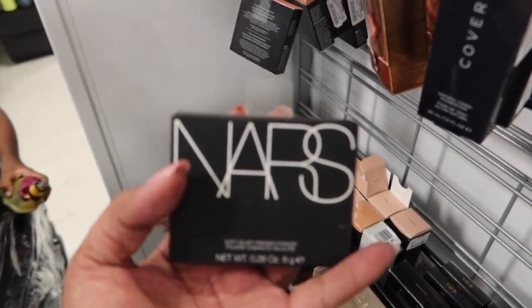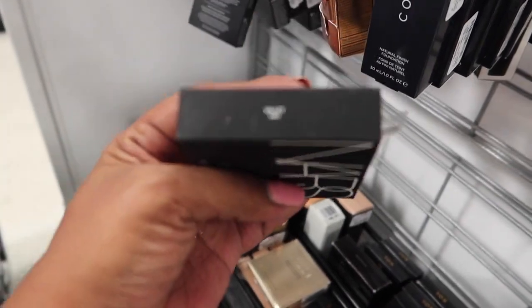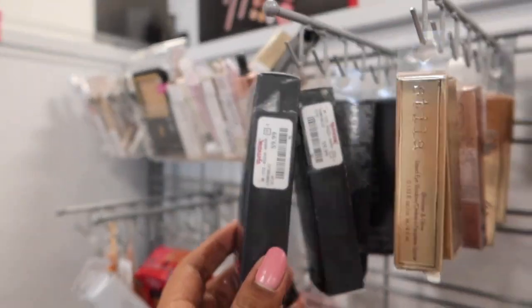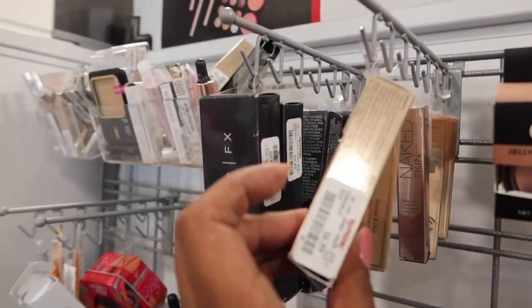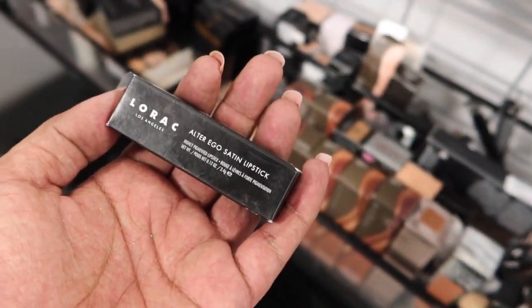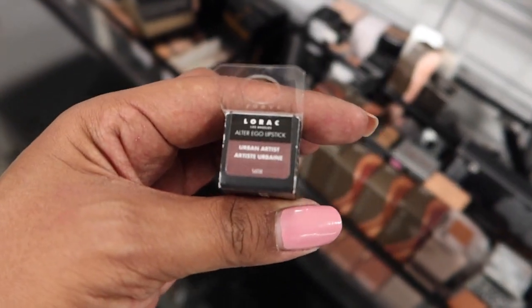We have a NARS Soft Velvet Pressed Powder here for $14.99. This is in the shade Valley. We still have Cover FX Foundation for $9.99. We have some Stila Shimmer and Glow for $6.99. It looks like we have a Lorac lipstick here. This is Alter Ego Satin Lip, and this is in the shade Urban Artist. These are gonna be $3.99.